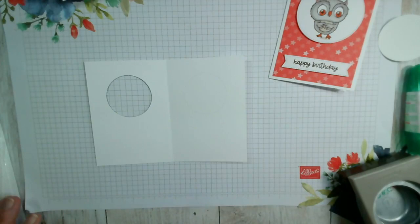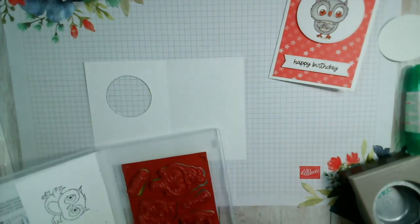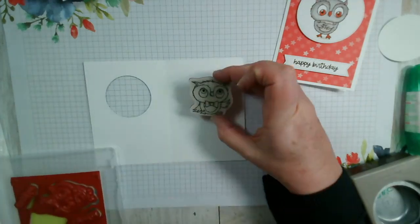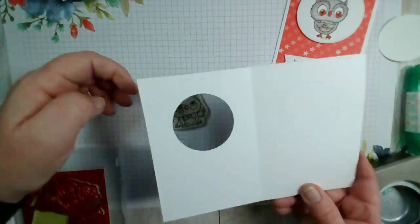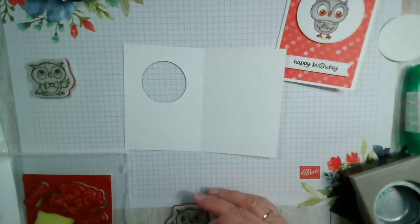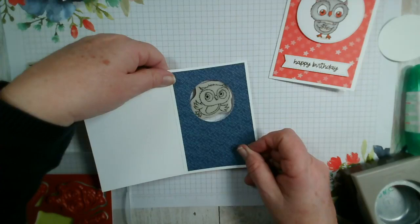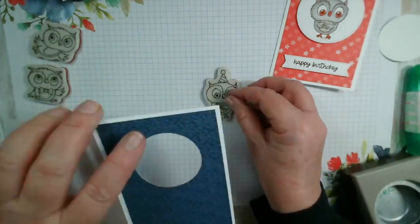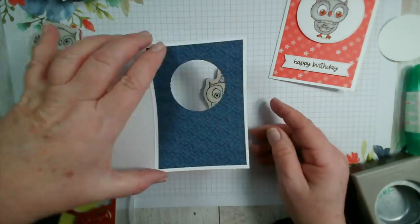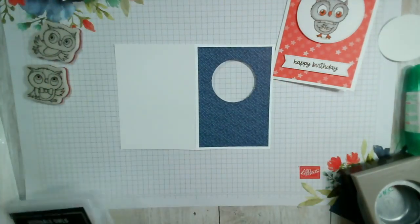Right, let's find our owls, which I've now just hidden. And see which one is going to fit in there. So we've got this little chappy here. He will definitely fit. The flying one will also fit. But the one with the party hat would fit like that, and then your party hat would be sticking up. It's very close to the top, so I'm going to choose one of these two.